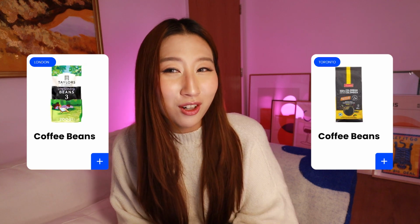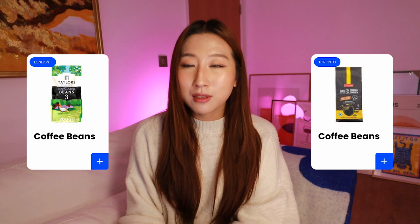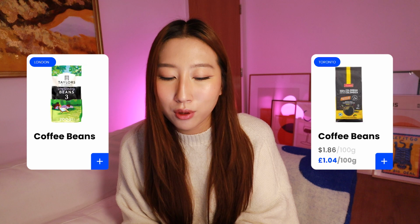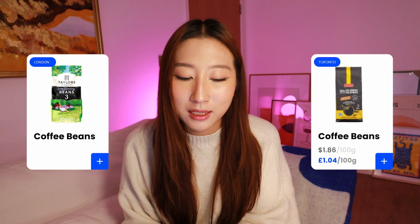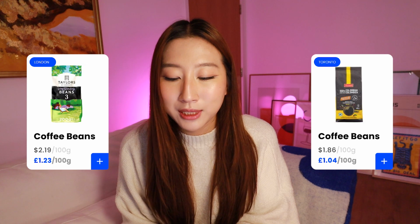And then lastly, drinks. If we look at coffee beans, there's a wide variety of prices, but I would say London is slightly more expensive, but I would argue maybe the quality is a bit better. I picked almost the cheapest of the two, the reasonably priced ones, and it's about £1.04 per 100 grams in Canada versus £1.23 per 100 grams in London.